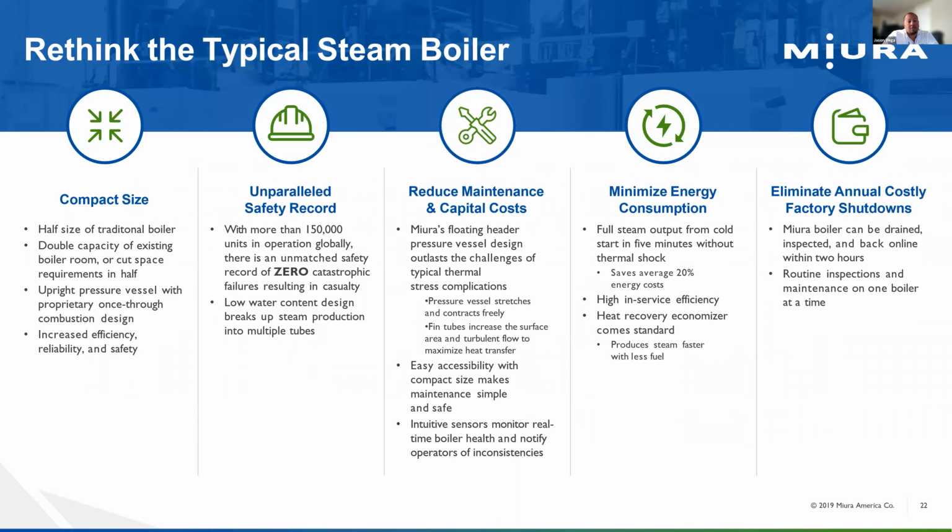Okay, so I think the reality is we have to rethink this typical steam boiler, right? Compact size, right? Miura boilers are about half the size of your traditional boiler for horsepower, so a 300 horsepower Miura boiler is half the size of a fire tube 300 horsepower boiler. This allows us to build small and efficiently, greatly reducing large boiler rooms and dollars being spent on non-revenue generating spaces. Many of us have dealt with customers that are trying to design a building. The last thing they want to do is build this huge plant just to support a non-revenue generating piece of equipment like a boiler.